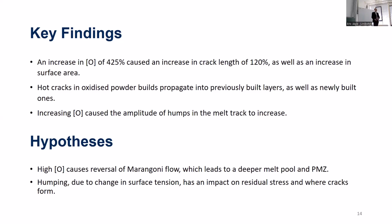My hypothesis for why this is taking place is as follows. We know from prior studies that increasing the oxygen content in your melt pool can reverse the Marangoni flow, leading to a deeper melt pool and a larger partially melted zone. With this larger melt pool, as the melt pool is passing over our defect, the heat distribution is different than with a smaller melt pool. The area underneath the defect is being heated up, and those low melting point phases are going to liquate. After the liquation, the local area is less resistant to the residual stress induced in the part, and I think this is why we see the growth in both directions.